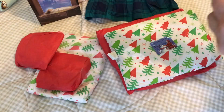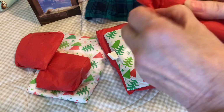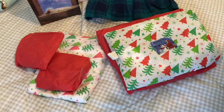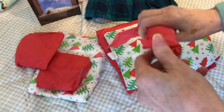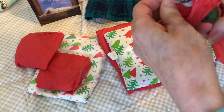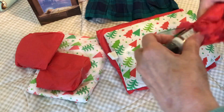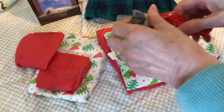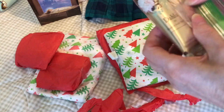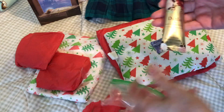Oh, we've got a little one here. Holiday cheer. So what's this? The cigar. Is it a cigar? I don't smoke cigars, but we'll see what it is. Ooh, what's this? It's a little tube of something. Oh, it's a tube of hand cream. We're using a lot of that at the moment.